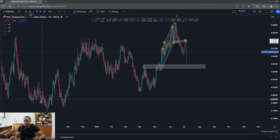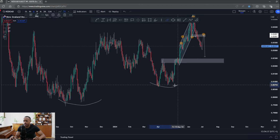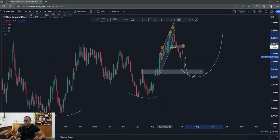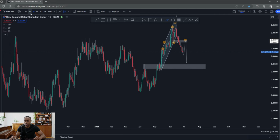I'm looking at these major levels of support, one over there, another one over there, higher lows. This potentially could be a region where the market forms a third before pushing back up again. So this is where I do see price coming towards. Of course, we don't have to necessarily short it all the way back over there to make a good trade.